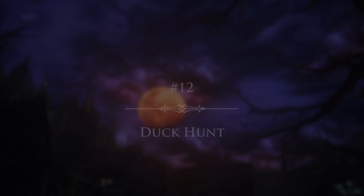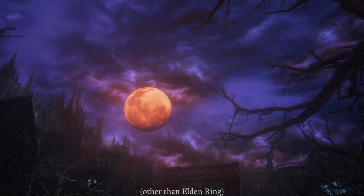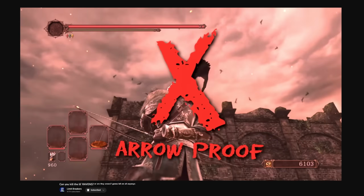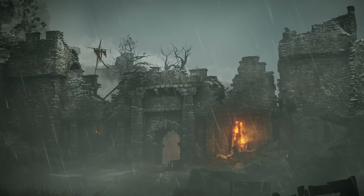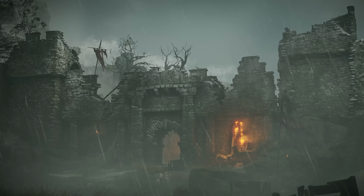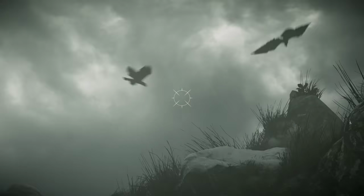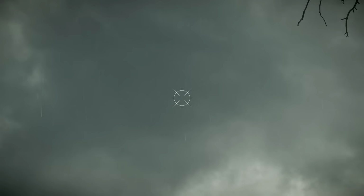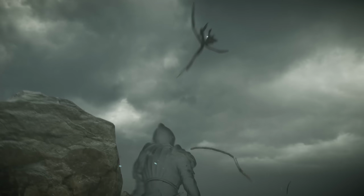Shifting gears here a bit, did you know that you can only kill flying birds in one From Software game? Limit Breakers has an entire video on this if you want to go and watch it before I spoil it, but I'll give you a second to try and guess which game. And it's Demon's Souls. While you may be able to stab or shoot them when they're on the ground in Bloodborne and Elden Ring, the only game that lets you shoot birds out of the sky is Demon's Souls. It may take you many, many attempts, but the end result will reward you with white arrows.